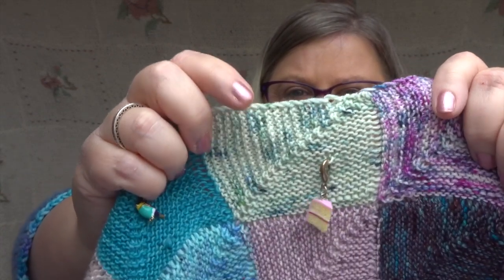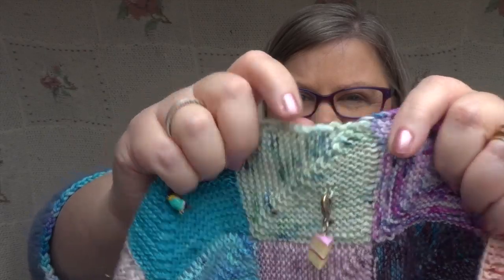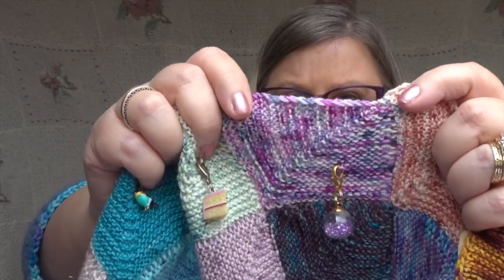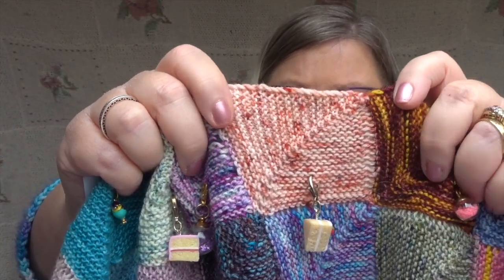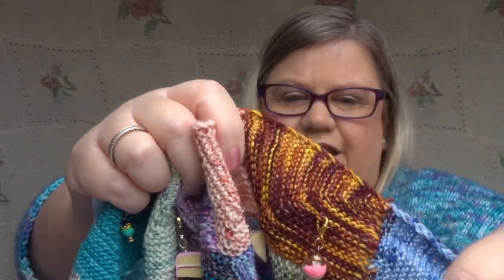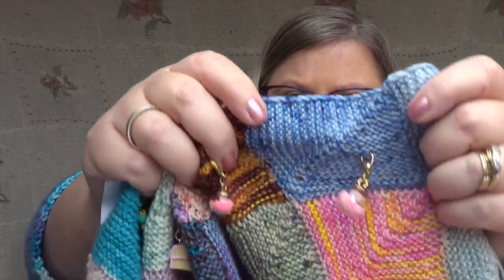Then this is from the blanket box, which you saw last week, from Giddy Yarns. I love this because if you watched her vlog, she saw her dyeing these, so it's really special to have seen it being dyed and then getting them into my blanket. And then that's the last one.